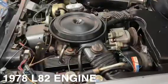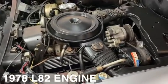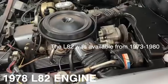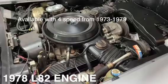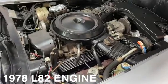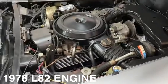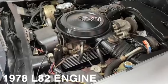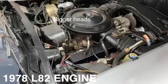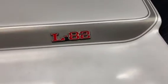Look at the 1978 L82 engine. The L82 was available from 1973 all the way up to 1980. It was available with a 4-speed from 73 to 79 and only the automatic in 1980. Horsepower was between a little over 200 all the way up to roughly 250 depending on the year. They had a little bit bigger heads, bigger cam, dual snorkel air cleaner. We'll look at the L82 emblem in the hood.